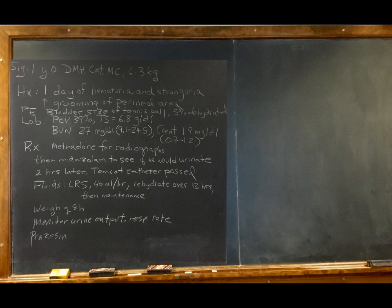Hi, I'd like to discuss a couple of cases of stranguria in cats, and this often is around the syndrome of urethral obstruction in male cats. This first case is a 1-year-old domestic medium hair cat, male, castrated, and over 6 kilograms. He had a history of hematuria and stranguria, and also showed increased grooming around the perineal area, something you can see quite commonly in these animals early on.